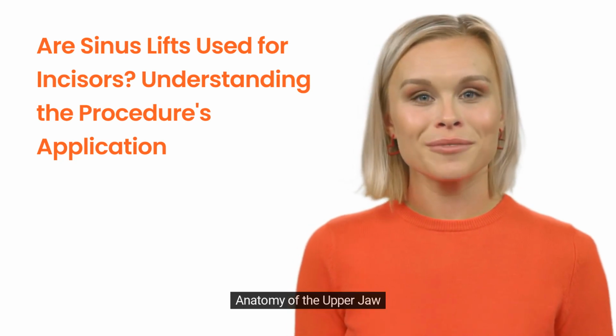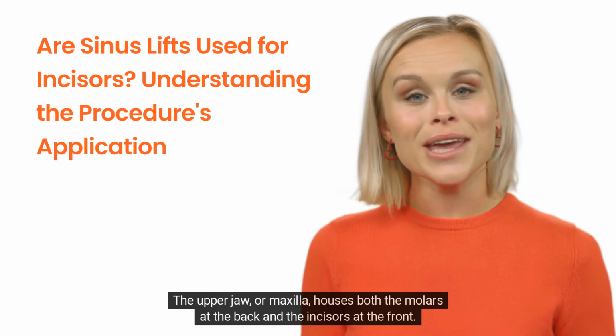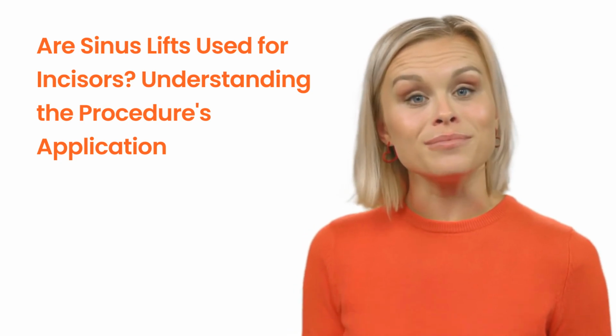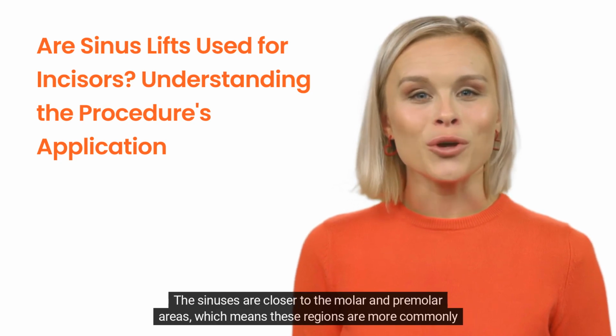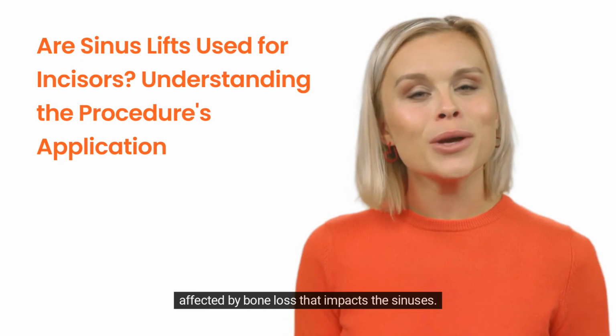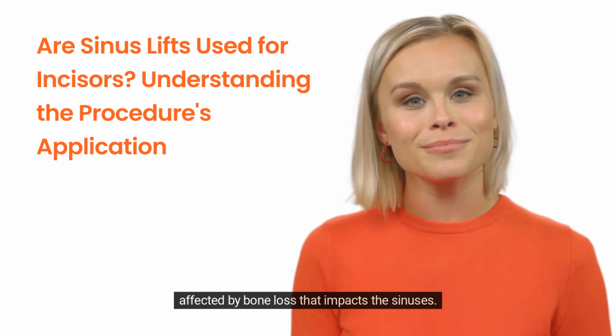Anatomy of the upper jaw. The upper jaw, or maxilla, houses both the molars at the back and the incisors at the front. The sinuses are closer to the molar and premolar areas, which means these regions are more commonly affected by bone loss that impacts the sinuses.